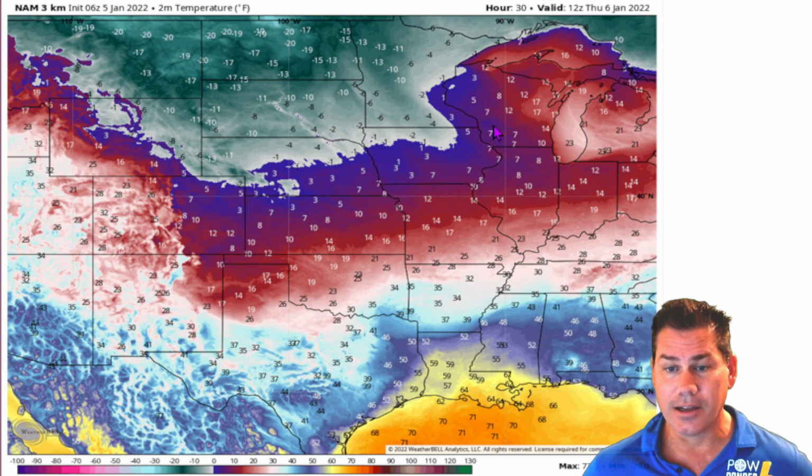But there's your wind chills, or no, these are actually actual temperatures as we get into Thursday. So that's indicative of that Arctic air mass plunging southward, with those 20 below zero actual temperatures in the Dakotas, single digits filtering as far south as Kansas, and getting into the teens as we go into Thursday morning, because it arrives in Texas by then.